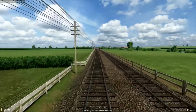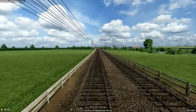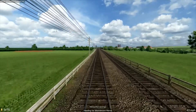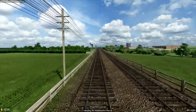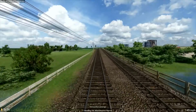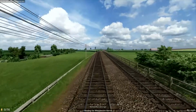Today, all the fields that you see on either side are part of modern Aylesbury, which has extended a long way out in this direction. The site that's coming up on the right was the Aylesbury Sewage Works, which of course in those days was situated a nice healthy distance away from the town.